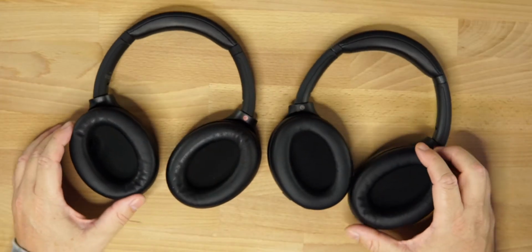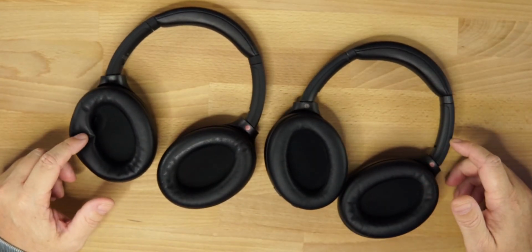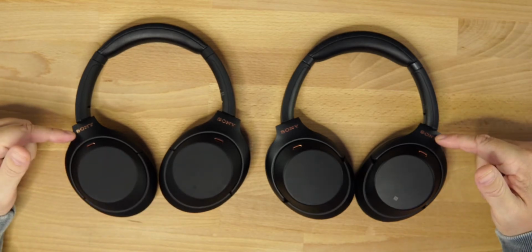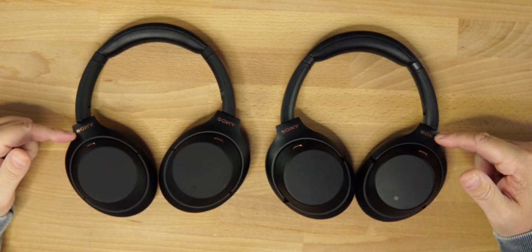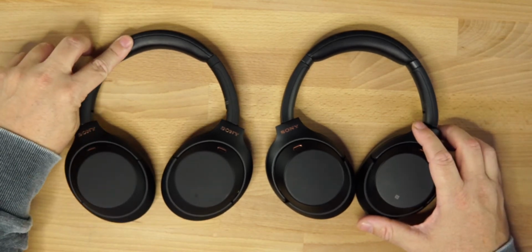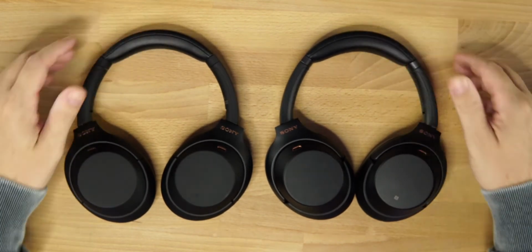The padding on the top up here and on the ear cups, 10% more padding on the XM4s. So a little bit more padding. It does make it a little more comfortable. I have never had a problem with the XM3s as far as comfort goes. Overall, both of these are very comfortable. I never found them to be a problem, even after using them for a few hours. Never had ear fatigue or head fatigue wearing these headphones, even with ANC on.